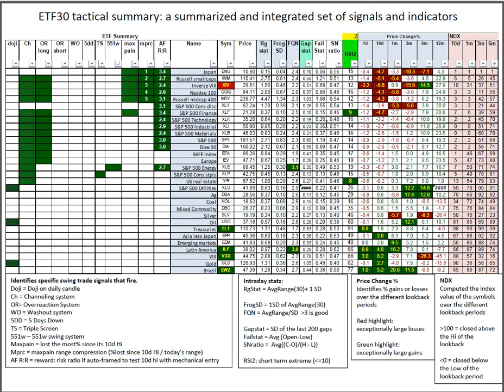ETF 30 is showing basically the same idea, multiple favorable targets based on the auto framer, only a couple though testing out single digits on RSI2, that being U.S. financials and U.S. real estate. Plenty of channeling and overreaction to choose from. Triple screen in consumer staples, and a 551W in S&P Energy.